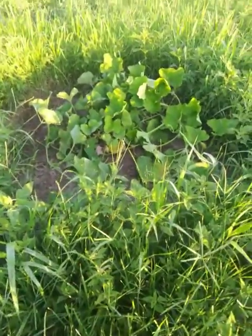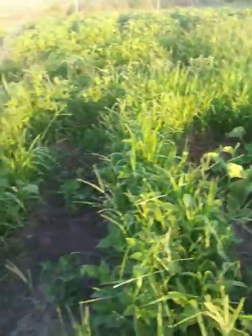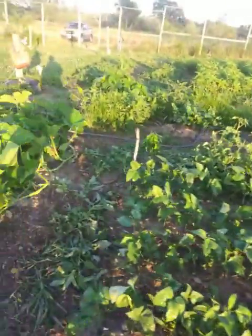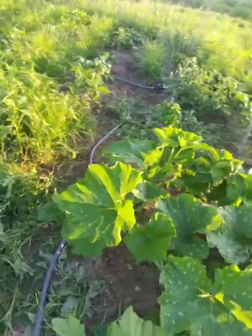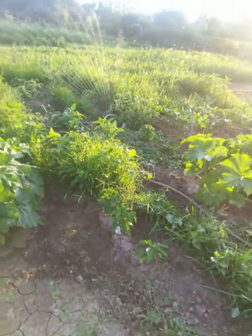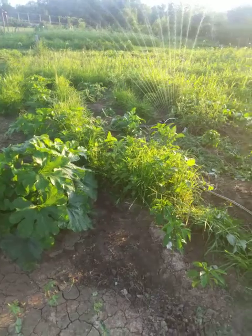Now the Waltham butternut squash is a variety that is very susceptible to squash bugs, and so I like to lift up the whole vines, so I can look at the leaves, the underside of the leaves, as well as the stem. And then when I find squash bugs, I go ahead and manually take care of them, because to me that's the best way.